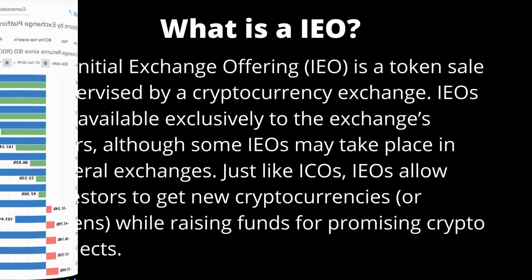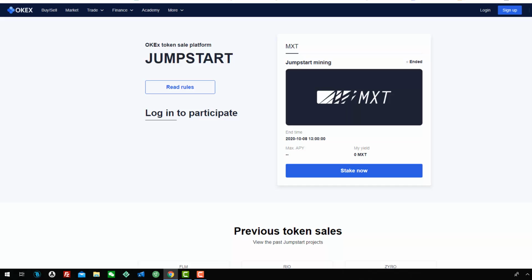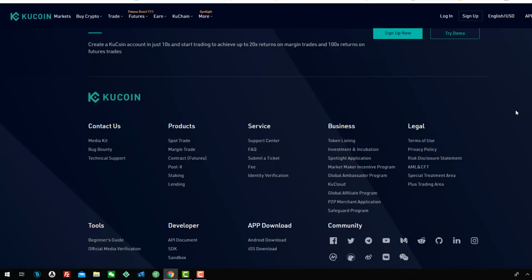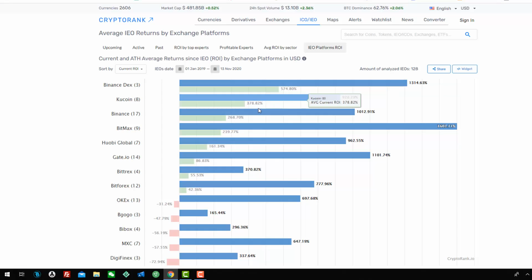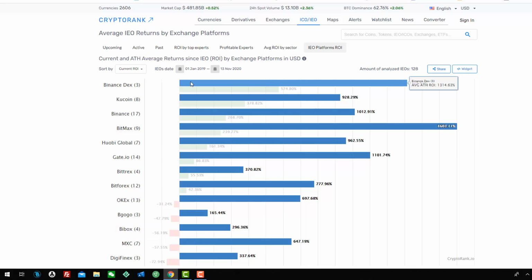But before we go into it, let me just step back a bit and explain what an IEO is. IEOs, or initial exchange offerings, is a token sale supervised by a cryptocurrency exchange. IEOs are available exclusively to the exchange's users, although some IEOs may take place in several exchanges. Just like ICOs, IEOs allow investors to get new cryptocurrencies or tokens while raising funds for promising crypto projects. So a lot of these IEOs take place on exchanges like Binance, OKX, Probit, Bittrex Global, and KuCoin, to name a few. And these are the recent stats of the ROI, return on investment, with these different platforms.